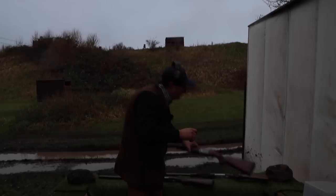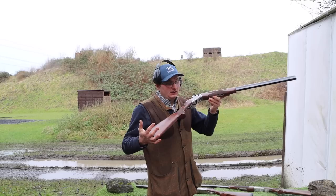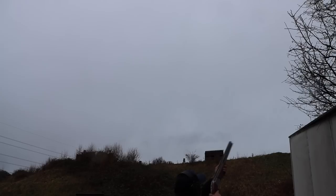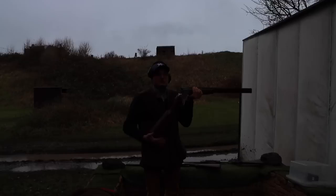Now I'm going to shoot a few clays with the MK38. So if I had to pick one of these four, because of the stock dimensions, I'd probably go for either the MK38 or the 525 Browning. Pull. The weight of that is just really good. And that's why it's been one of the unbeatable guns for years.